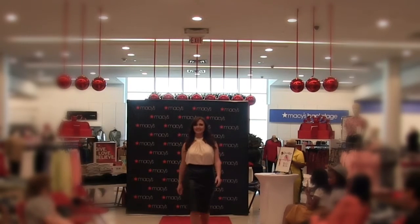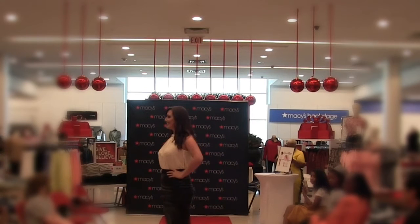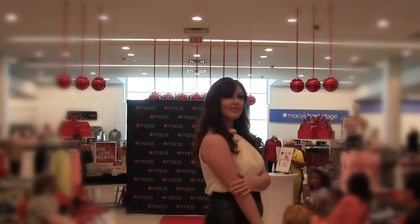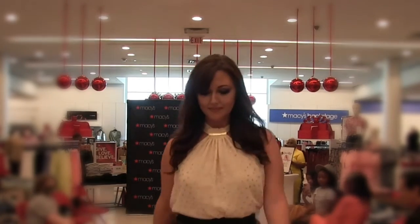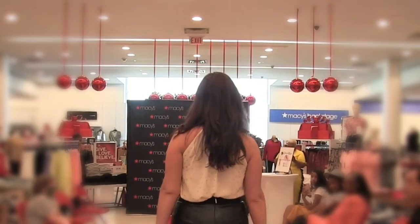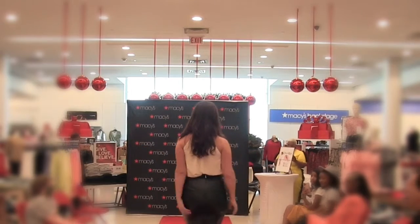Rebecca is ready for the holiday party at work. She's wearing a cream and gold print halter top by Michael Kors. She matched it with her black leather-look skirt.